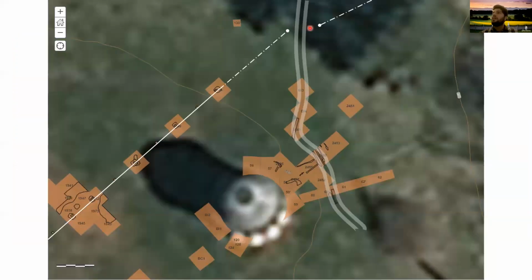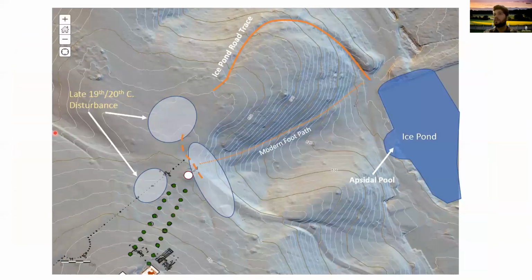So we have that sketch, which kind of shows, and this is just inference on my part, a gate at kind of an angle from the fence. We have all these post holes you can see here that we identified as part of the front fence. Underneath the Thornton era path, we have wagon ruts running east to west, and they match roughly with the position of this ice pond road trace, or what is labeled as the old road on the 1908 map.